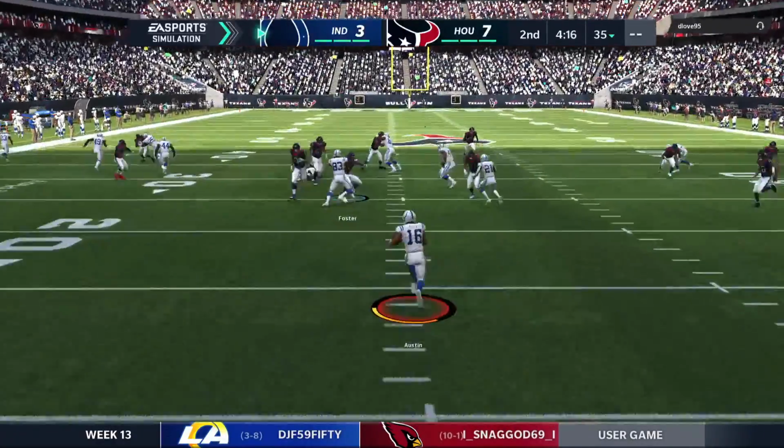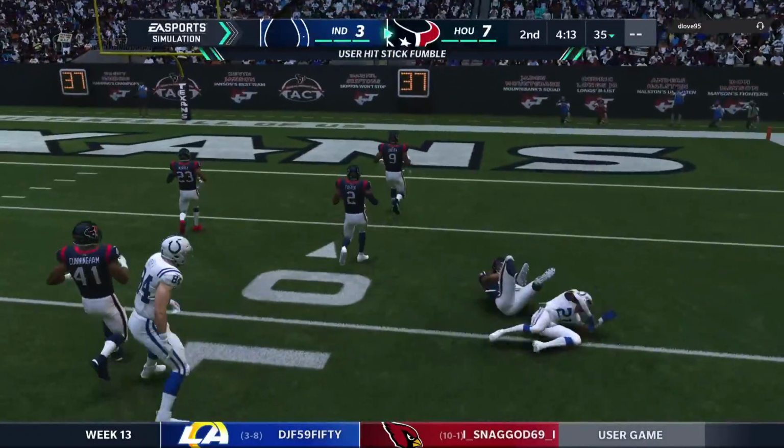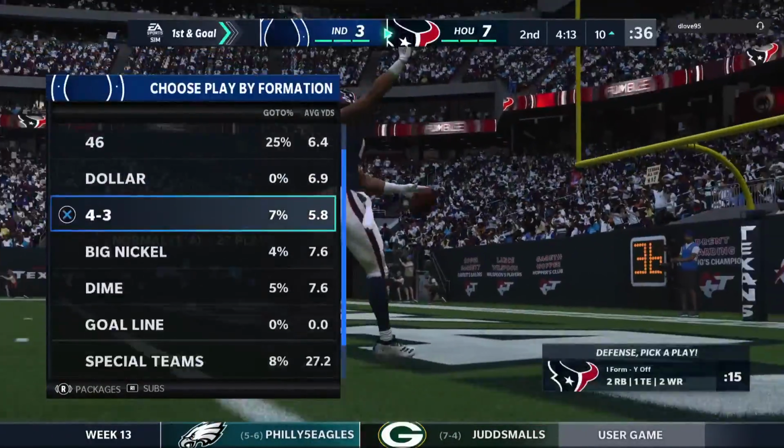Fielded just outside the goal line. And all deep in his own territory, he coughs up the football. And the Texans scoop it. How many times in the course of a game do you talk about momentum plays? And I think we just saw one there.